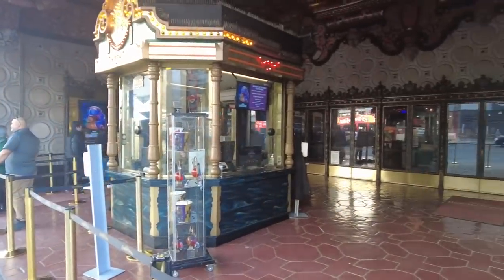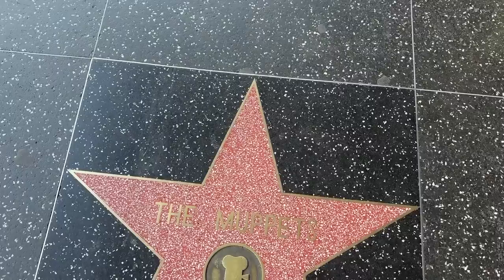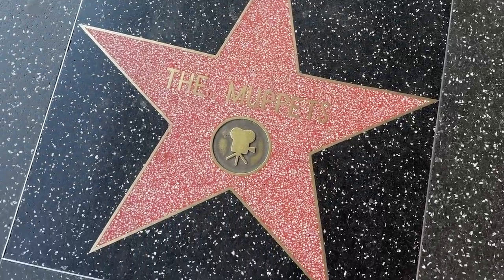Also, should I go to the movies? I wonder how much longer I have till my flight. Like, should I go see Ant-Man right now? That'd be cool. I take back every star I had written down on my list, because this is the best star on the Walk of Fame.